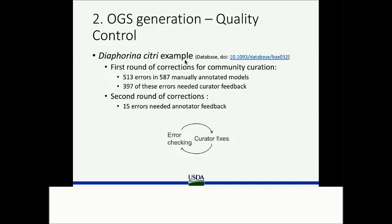But the first number that you'll see is actually a bit scary. There are 513 errors out of 587 models. And 397 of these actually need curator feedback. I think with some improvements in the Apollo software, we're actually going to knock down this number. So you don't need to be so super scared about that number. But it's worth stating that there actually are a number of errors initially. After a second round of corrections, we only need to get feedback on 15 errors from curators.